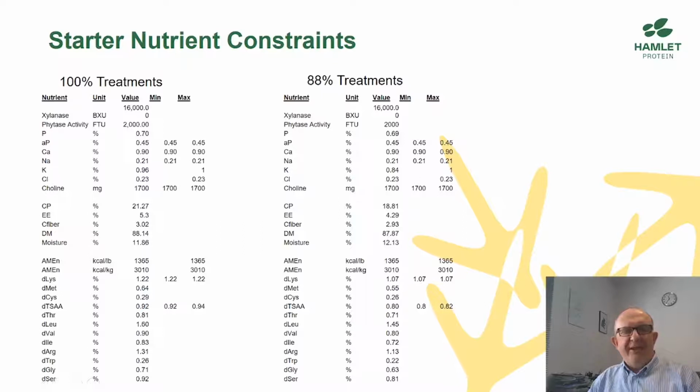You can see here the nutrient composition of the experimental diets. On the left side, you have treatment 1 and treatment 2 with 100% amino acid density. They had similar amino acid profile and they were isocaloric and isoproteic. On the right side, you have treatment 3 and treatment 4, both with 88% amino acid density. They were isocaloric and isoproteic as well, and they were supposed to have the same amino acid profile.